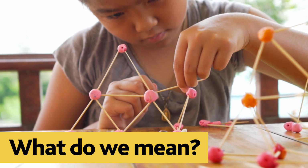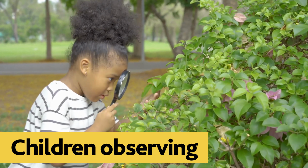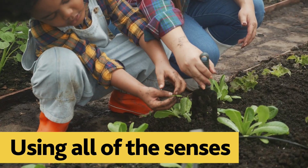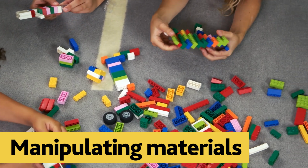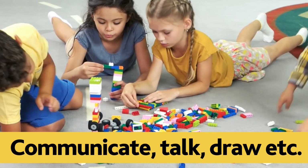What do we mean by practical work in primary school science? Practical work is about children observing. This is more than just looking, it's using all of the senses to notice what's going on. They might be manipulating the materials, testing things out. They need to communicate with each other. They might need to talk or gesture, draw or make notes.